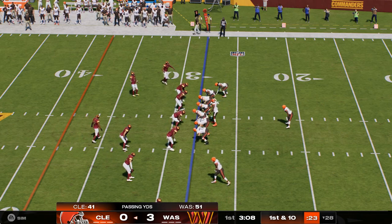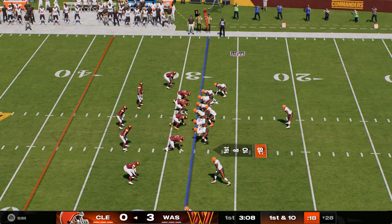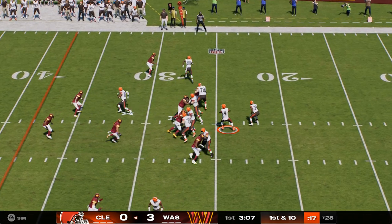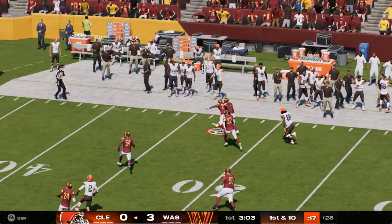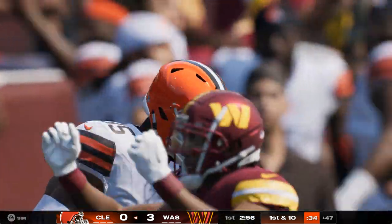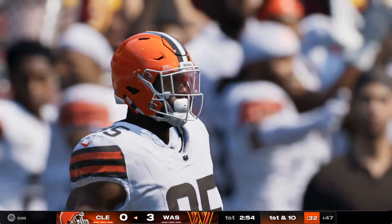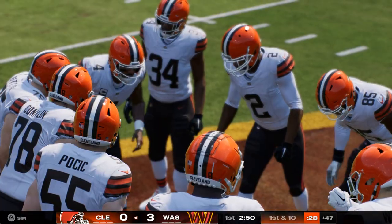Ready to begin this drive, first and 10. Throwing is Watson. Short pass caught by his tight end. And they catch up to him, but not until he's got a huge gain and a first down. That one goes for 25 yards. And that's good for a Cleveland first down.